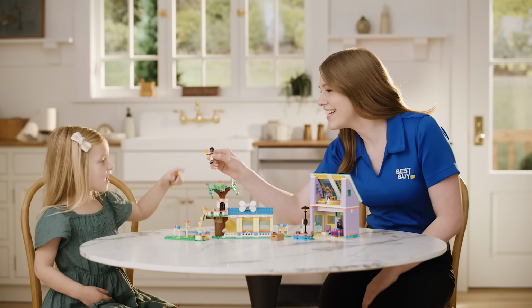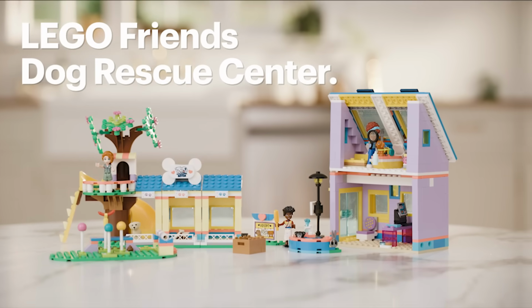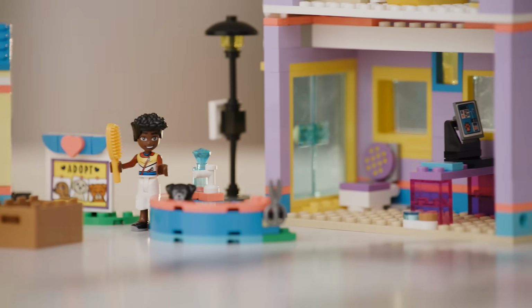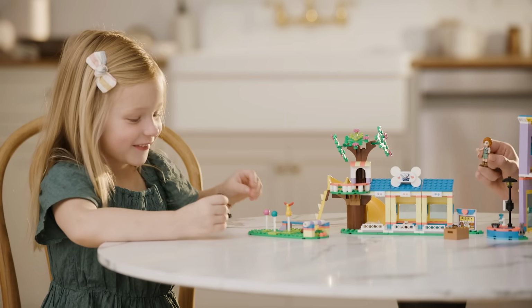All right, kicking things off, we have a classic favorite for kids and adults, Lego. There are sets available for different interests and age ranges, and they're great for family bonding. First up, we have the Lego Friends Dog Rescue Center. It's got everything: a vet clinic, a grooming parlor, and even a miniature obstacle course for the dogs.